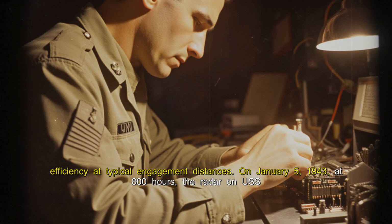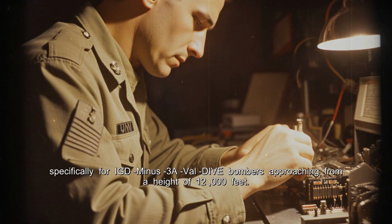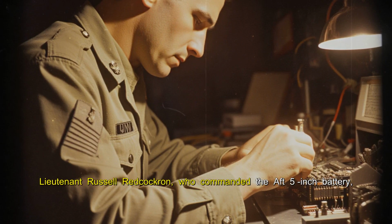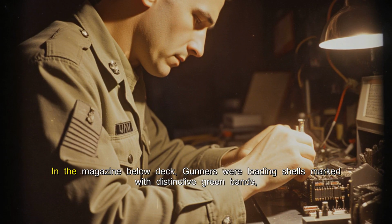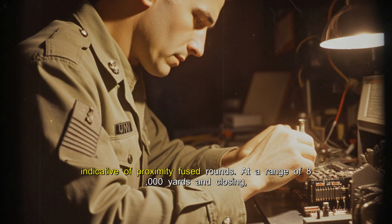On January 5, 1943, at 0800 hours, the radar on USS Helena detected incoming aircraft in the southwest Pacific area near Guadalcanal, specifically four D3A Val dive bombers approaching from a height of 12,000 feet. Lieutenant Russell "Red" Cochran, who commanded the aft 5-inch battery, had been informed about the new ammunition only days earlier. In the magazine below deck, gunners were loading shells marked with distinctive green bands, indicative of proximity-fused rounds.